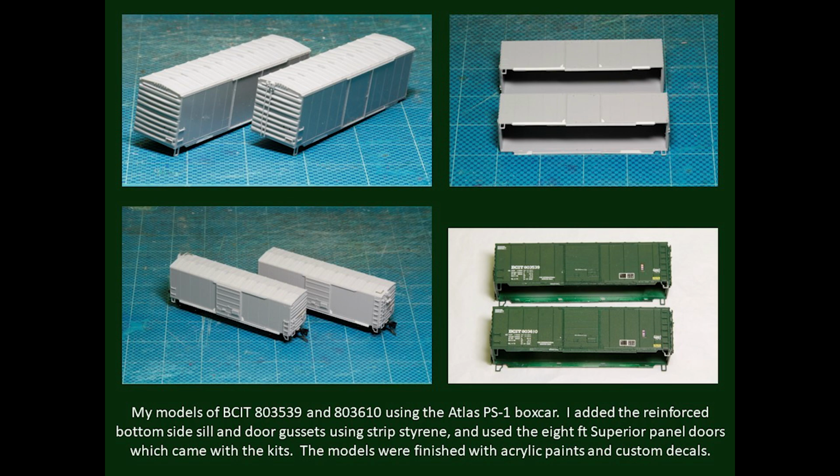I built these cars using the new Atlas PS1 model. I used stripped styrene to add the reinforced side sills and door gussets, and I used the 8-foot panel doors supplied with the kits. I should mention that these kits actually come with a lot of detail parts and various options. It's a really nice kit. The models were finished with acrylic paints and custom decals.